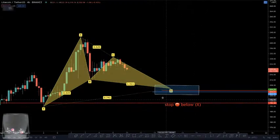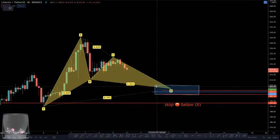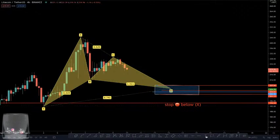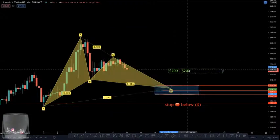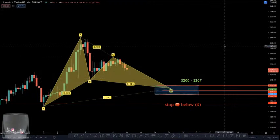Litecoin, that area of interest was basically between $200 and 207. Okay, so 200 to 207 is your layer on Litecoin. I'll kind of do that so when you guys refer back. Okay, 200 to 207 is your layer.